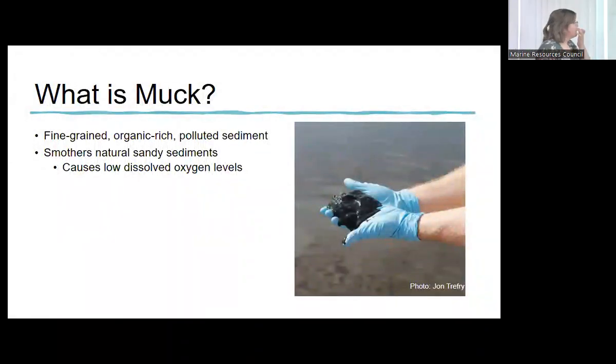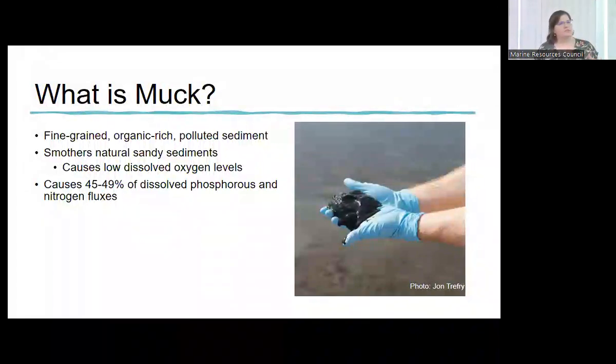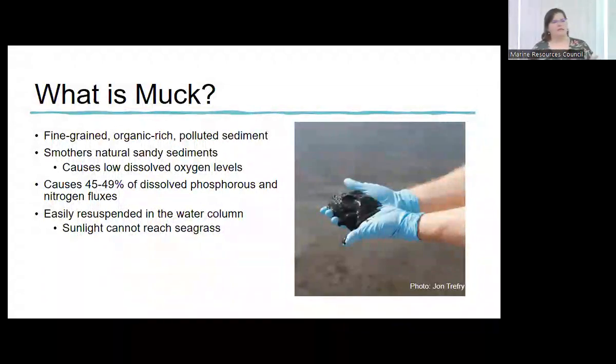It also smothers our natural sandy sediments, right? Our estuary should have beautiful, clean sediments that are hosting seagrass throughout the lagoon. Unfortunately, we have a buildup of muck on top of those sediments that smothers seagrasses. And it also produces a compound called hydrogen sulfide, and that can cause lower dissolved oxygen levels at the bottom. So at the bottom of our sediments, our benthic environment, there's a lot of decomposition going on. It's crucial for the nutrient cycling in the lagoon.